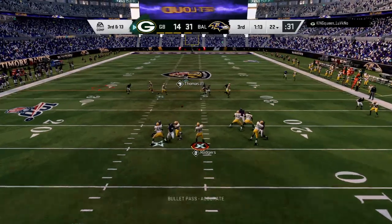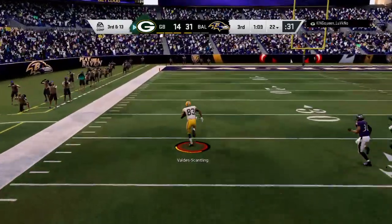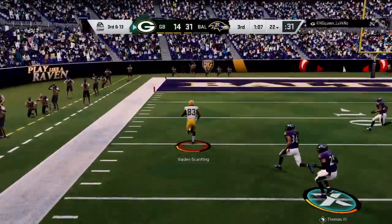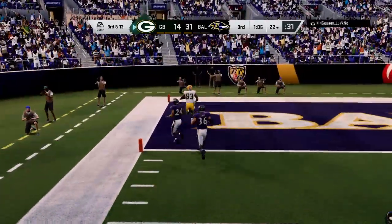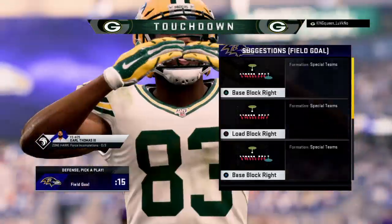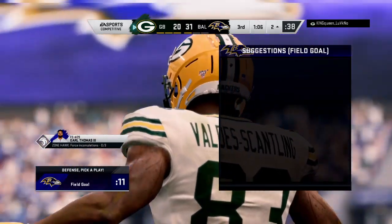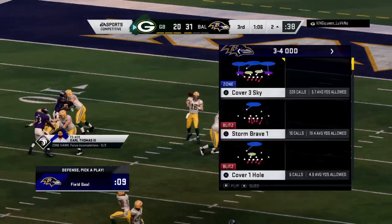Shotgun now for Rodgers. Got an open man. It's Valdez-Scantling. Touchdown, Packers. Marquez Valdez-Scantling, 78 yards. And the Packers get a score closer.